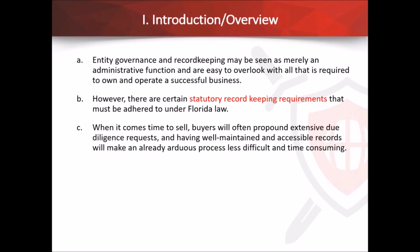We covered this a little bit earlier, but again, I think point C here is worth repeating: when you're preparing your business to sell, the buyers will send over checklists, which could be dozens of pages long and very overwhelming. And so having well-maintained and accessible records is going to make the process a little less painful, and also a little less expensive when attorneys are brought in to handle due diligence and respond to requests. The better organized and maintained the documents are, the quicker it goes, and the less expensive it typically is to get past that phase. So let's set the scene a little bit.